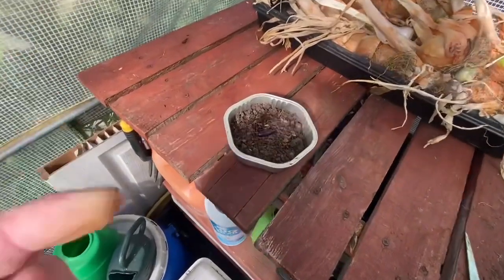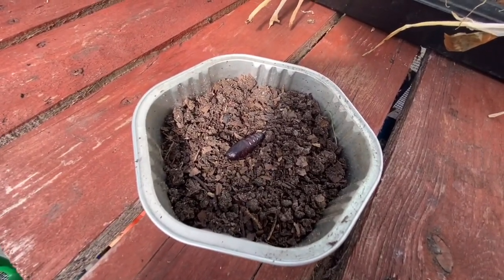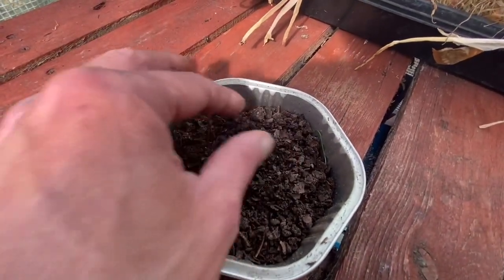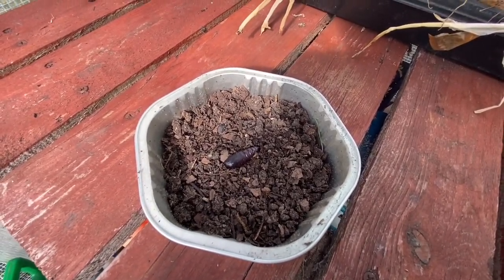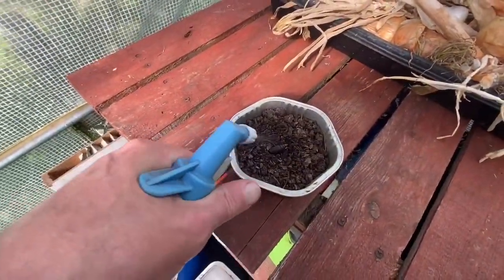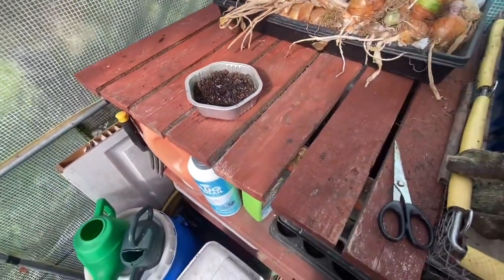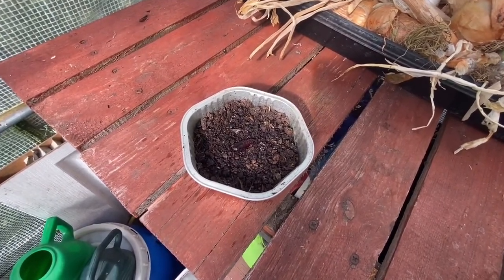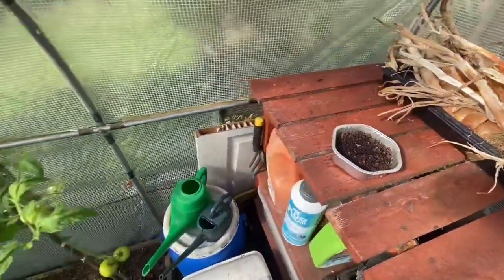Right, this is an update on that thing that I found in my compost last week. I have sprayed it down with water once. I did it yesterday, just to try and keep it a little bit moist anyway. But it's quite hot in here actually, so I'll have to give it a little spray again, just to keep it a little bit moist. And hopefully we can get that to come out. I think it's a butterfly, but hey, we'll see how we go.